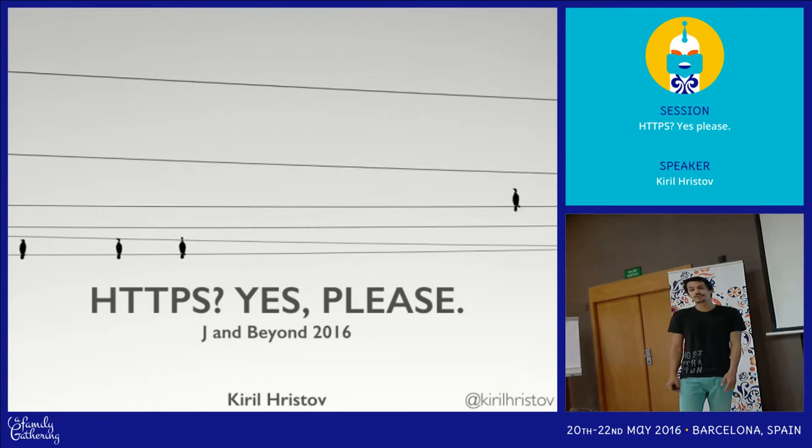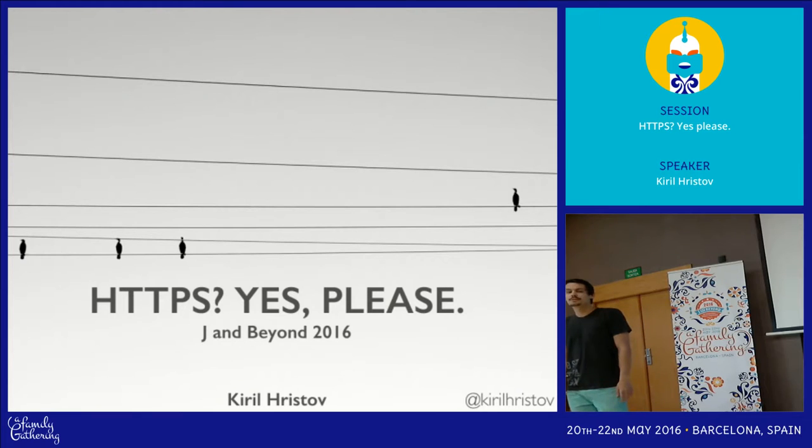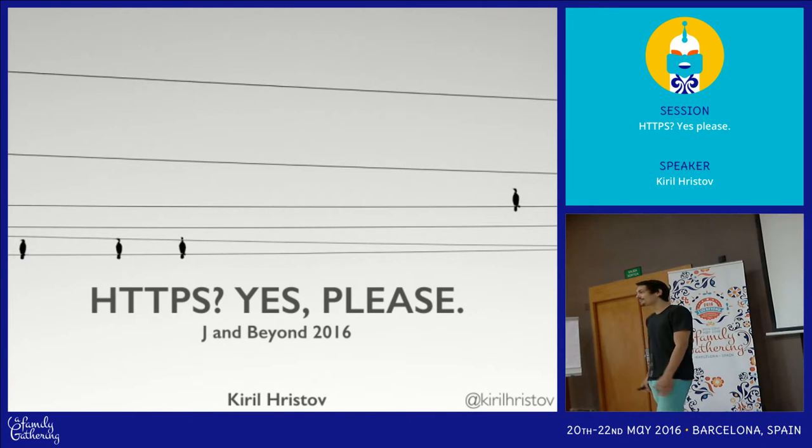HTTPS question. HTTPS stands for HTTP over SSL or TLS, basically meaning an encrypted web connection between the client and the server. And then yes, please, it's just something you put behind the awesome things, the things that you like.